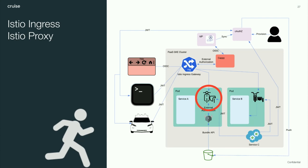Well, we decided to move to a different sidecar. You'll notice they're different from the one on the right. And this is an Istio proxy sidecar, right? Because now we're living in the Istio ecosystem. Now, what's really cool about the Istio proxy sidecar is, guess what? It's also Envoy. It's the same Envoy.